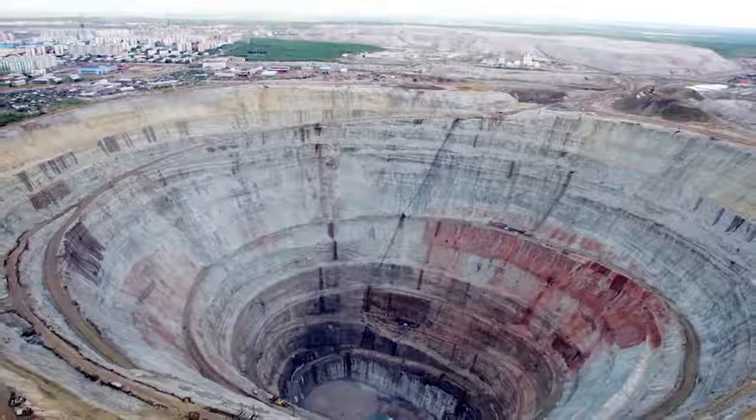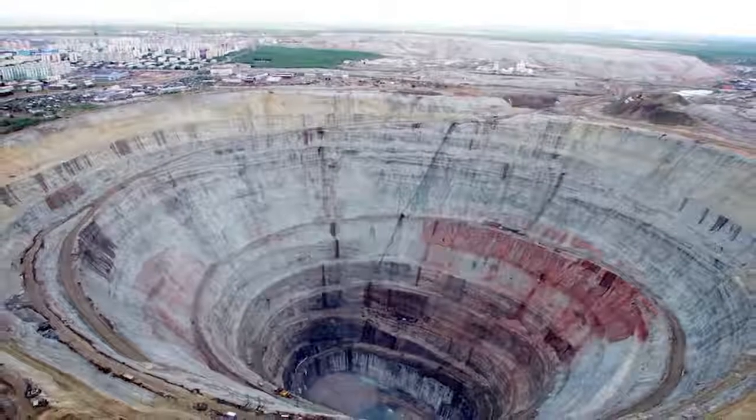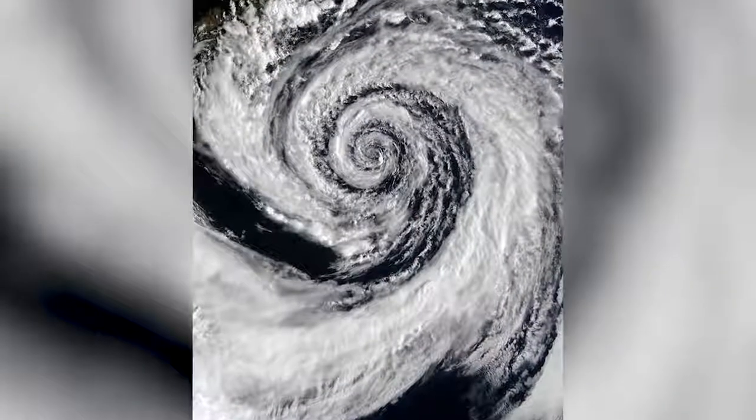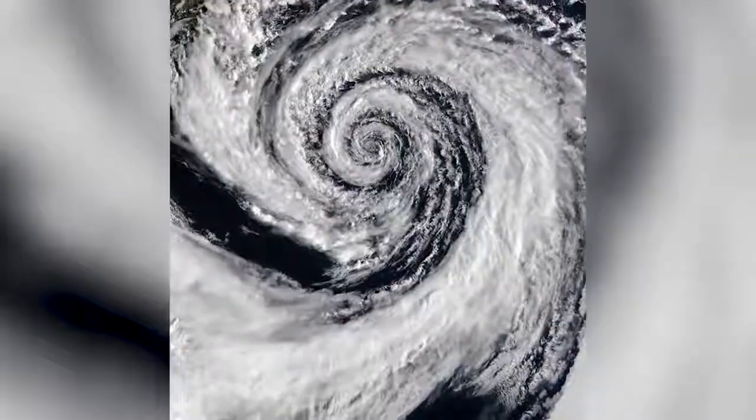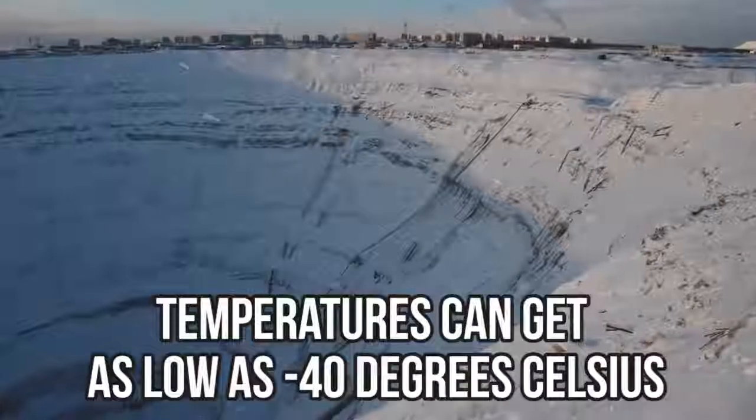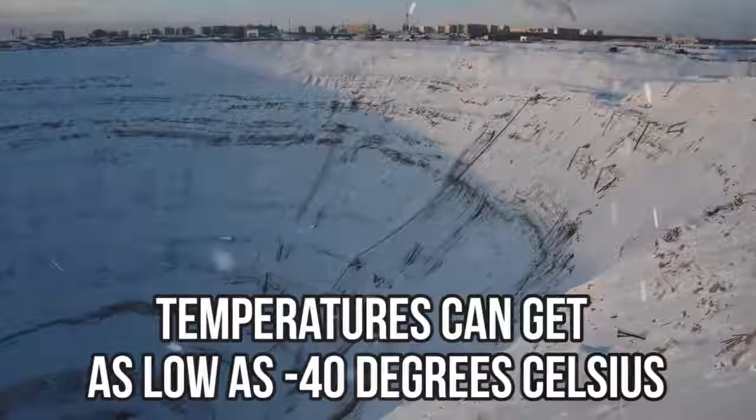The open diamond mine is located around restricted airspace. Any helicopter that chooses to ignore the warnings has the potential to get sucked into its spiraling vortex. Winter lasts for up to 10 months a year, and temperatures can get as low as negative 40 degrees Celsius.